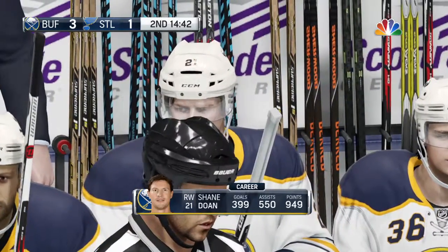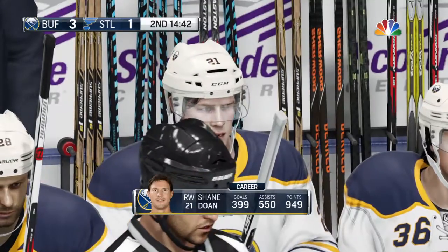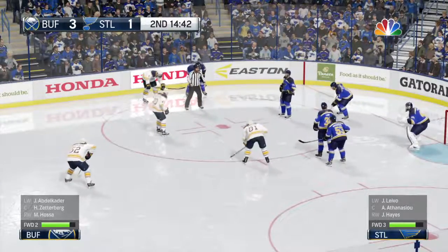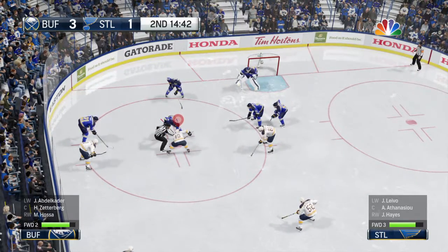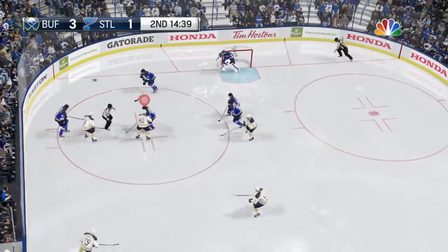Almost impossible not to focus on the milepost in front of you. He wanted to get to this goal milestone. He was able to do it, and he can look back with satisfaction. Over 5 minutes have passed. The Sabres with an edge, 3-1.